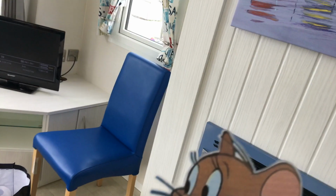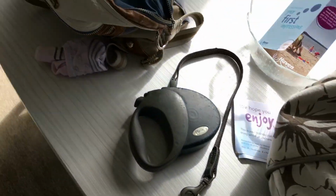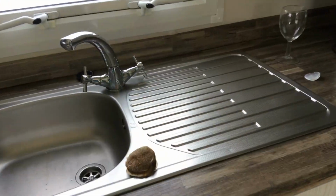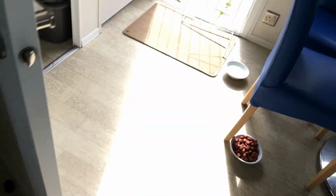Okay, so now we're at this lovely posh caravan, as you can see right here. So here is the couch, number one, number two, number three. As you can tell, my room is the sink. It's really posh, isn't it? I can show that again if you're ready. So here's the other room that we're going to show you. Here is one toilet. And here is one bedroom. Here's another bedroom.